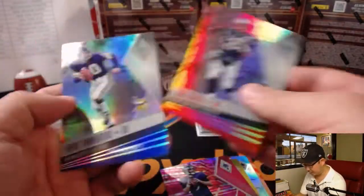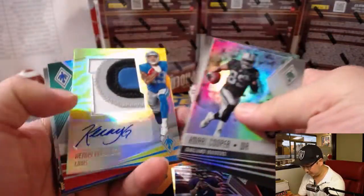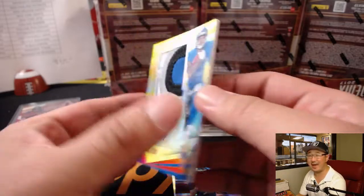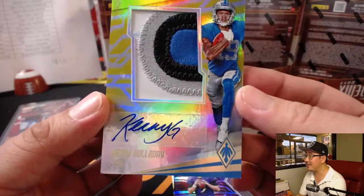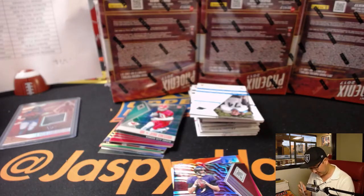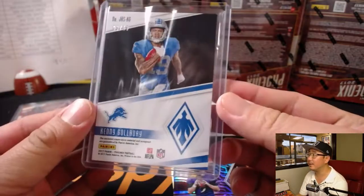Out of 199, Joe Flacco. There's Joe Flacco again, different parallel out of 299. I like these adrenaline rush inserts too. Let's see what else we got here. Nice, look at that. That's a sexy hit. Kenny Golladay. Great patch, nice auto. 6 out of 10. Nice, look how nicely he keeps that auto contained in the sticker there. Good job, Kenny. That goes to Connor and the Detroit Lions. There you go, nice hit.